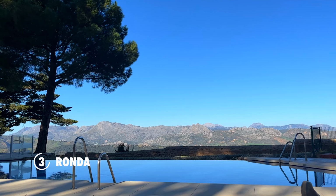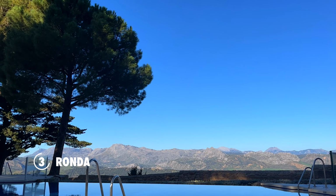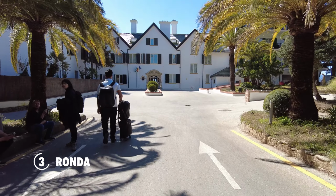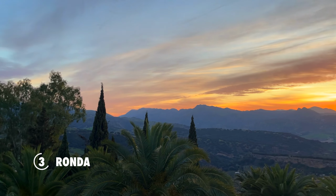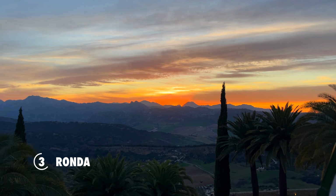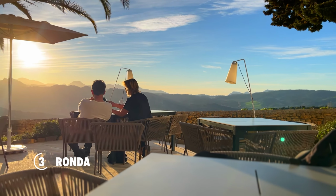For accommodation, we found hotels to be a little bit on the higher side in Ronda, as it's a small town and there's less competition. So we stayed at a hotel called Catalonia Hotel, and there we stayed in a room with a valley view. It cost us around 150 per night, but it was amazing. We watched the sunset and sunrise from the balcony. We really enjoyed our stay here.